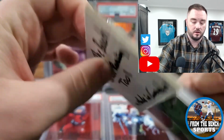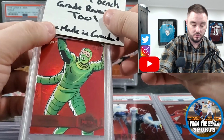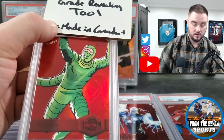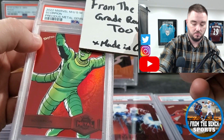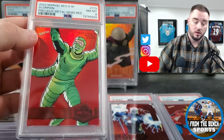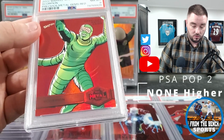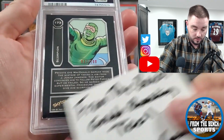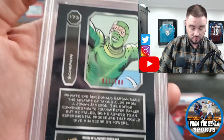Next up, we have the Scorpion. So there we go. Scorpion. Same thing, red out of 100. This one is going to be... Hey, we're back on the right track. 8. The same thing. Corners, edges. You know the drill here at this point. Oh, that corner's real bad. It's probably the worst corner we've had out of all of them. Still got an 8.